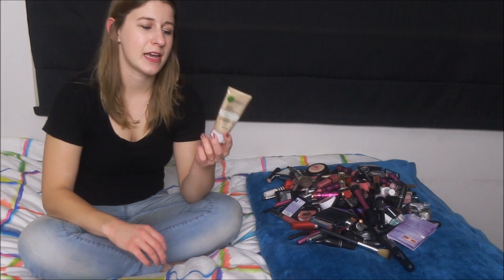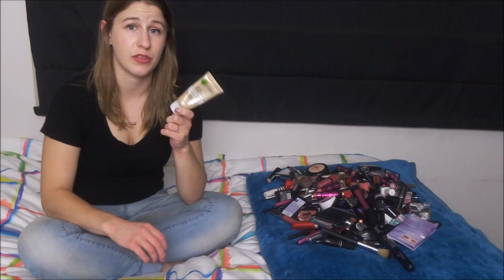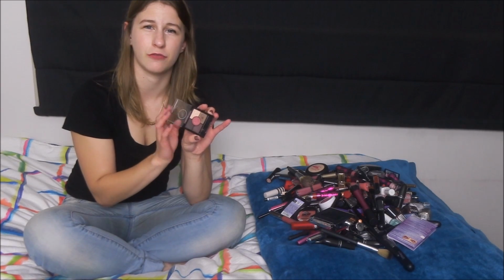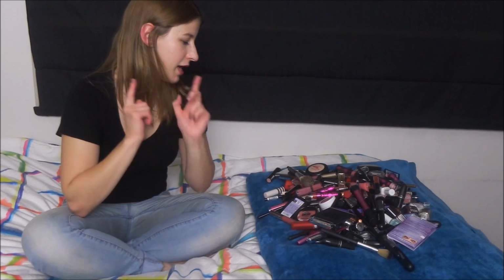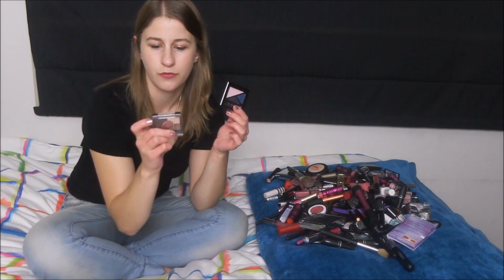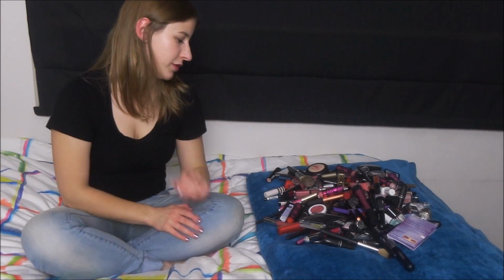So this Garnier BB cream is just too dark for me, and honestly it applies really patchy, so this one is going to go. This Rimmel eyeshadow palette I don't like. I don't really like the quality of the Rimmel eyeshadows. I find them a bit hit and miss, so I'm going to get rid of this one. And I know there is another one in here somewhere. Oh, there it is. So this one is Sapphire Moonstone, and the first one was Brixton Brown. I just don't really like the quality, so those are both going to go.